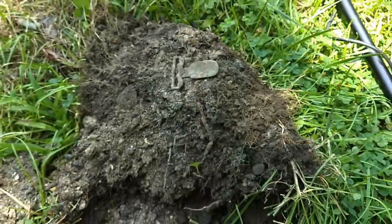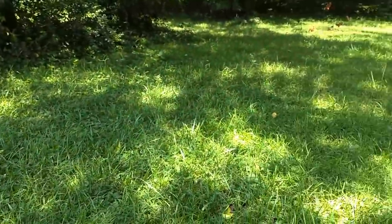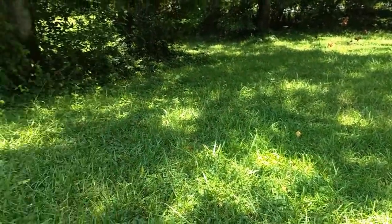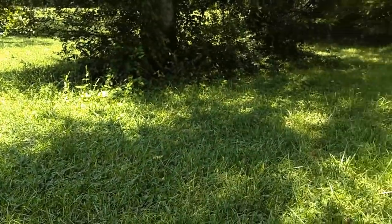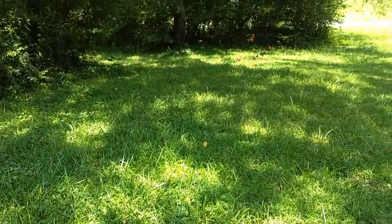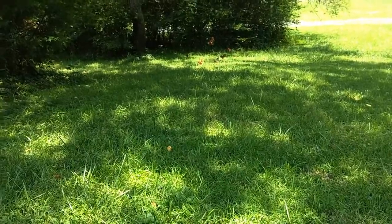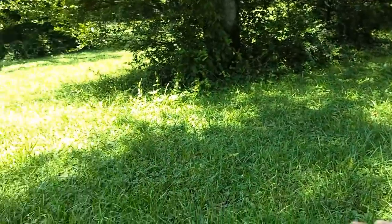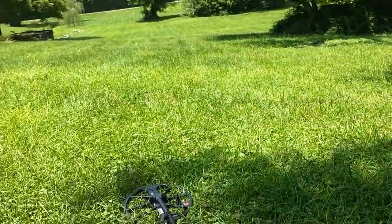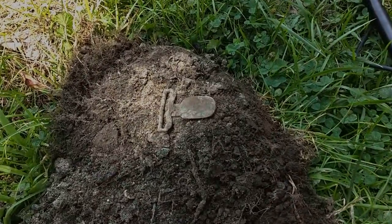This little site I'm hunting right here was the original home site when they first bought the land. They had a log cabin here, and I guess it was her great-grandfather or grandfather who burned it down, because it was just in the way. But anyway, he burned it down, and this is what I'm hunting now. I'll be back with you. I'm going to do a little bit of research and see what this is.